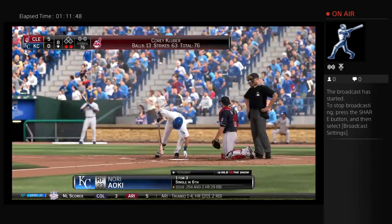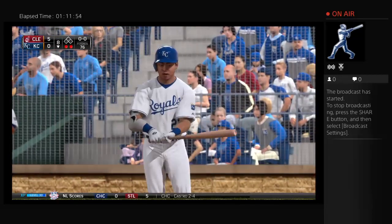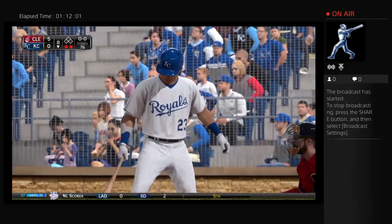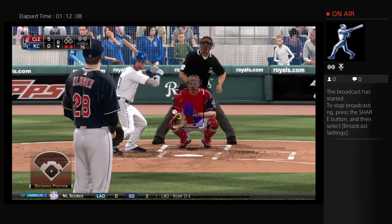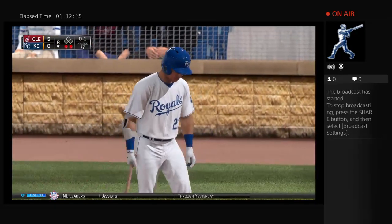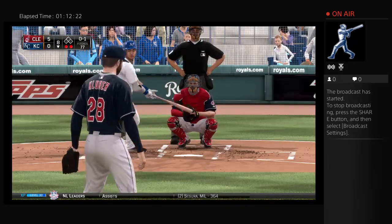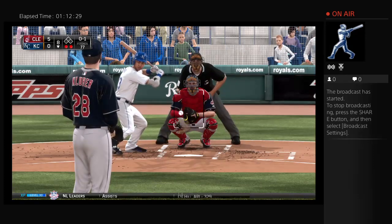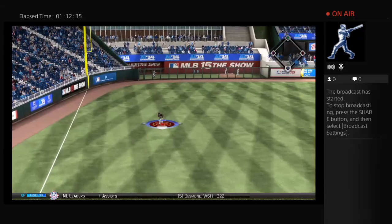Nori Aoki will stand in now with 2 away, needing to really get something started here. And their chances of getting back into this ball game are growing dimmer by the batter. And here's the first pitch. In there, no balls and a strike. Now the pitch. Now a ball lined into left field. That's a base hit.